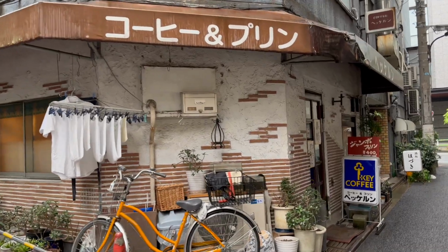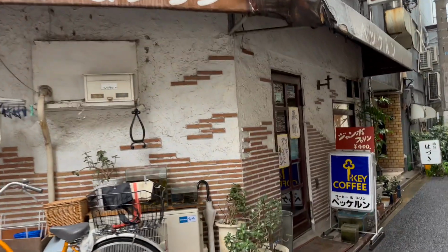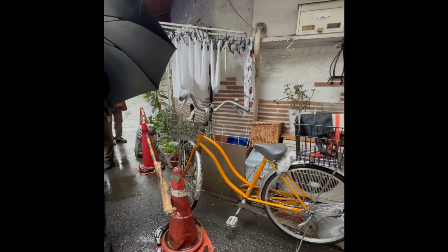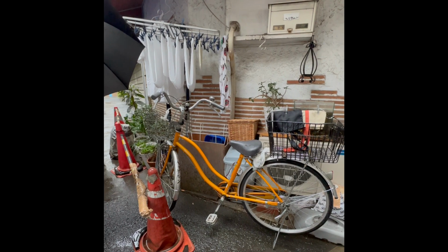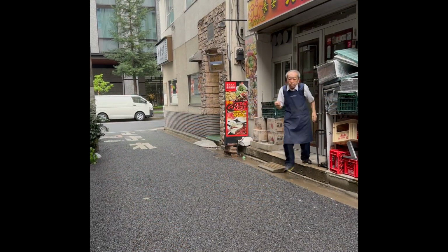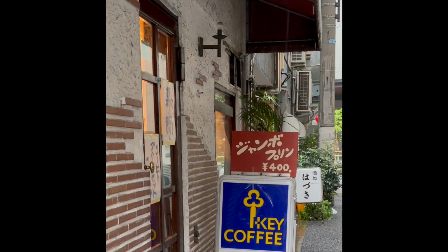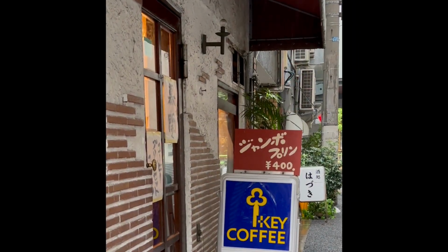This 80-year-old pudding master, known for his jumbo puddings and strong coffee, was made famous from social media during the pandemic, and tourists now line up for hours just to see him in action. He's a very spry old man whom you can tell is proud and an expert at what he does, but all the attention from social media has turned this little quiet cafe into a bit of a circus.